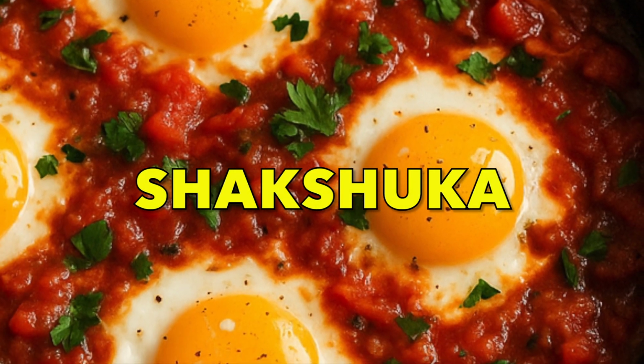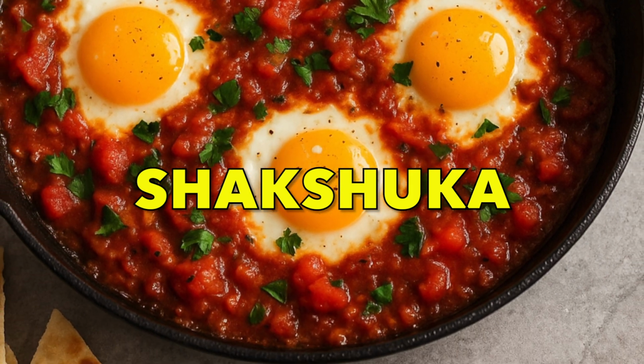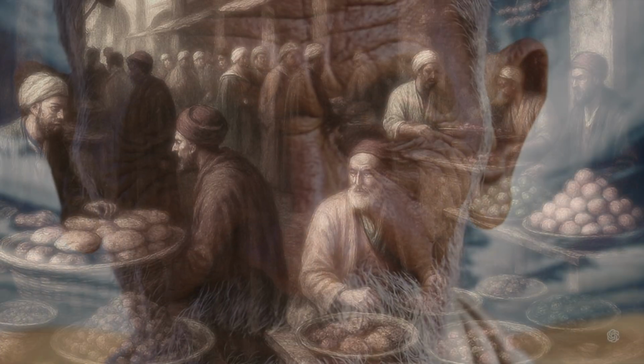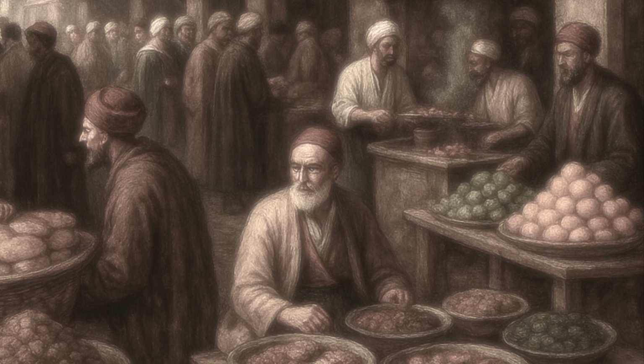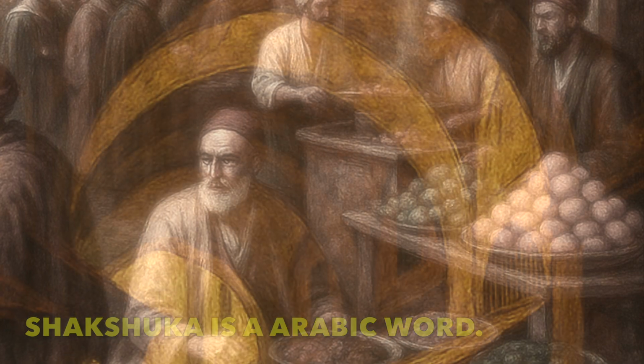Shakshuka is a beloved Middle Eastern and North African dish with deep roots and a rich culinary history. Its name comes from Arabic, meaning a mixture, which perfectly describes its hearty blend of poached eggs simmered in a rich tomato sauce with peppers, onions, garlic, and warm spices like cumin and paprika.